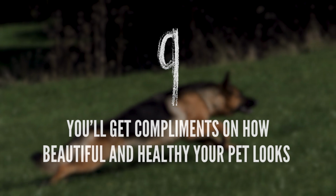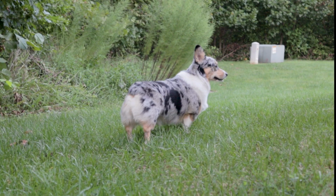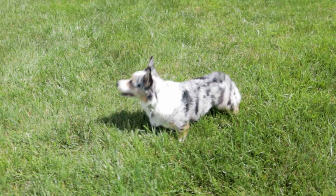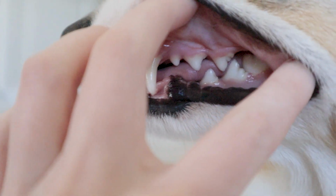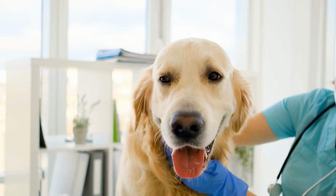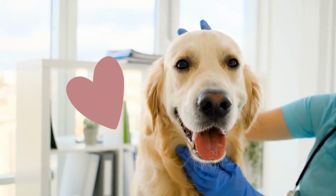Number 9, you'll get compliments on how beautiful and healthy your pet looks. Raw-fed pets notoriously get compliments on their appearance, whether that be their healthy weight, their shiny coat, or their pearly white teeth. And you could also end up impressing your vet, especially if your pet's health improved after switching.